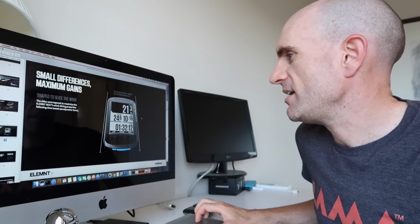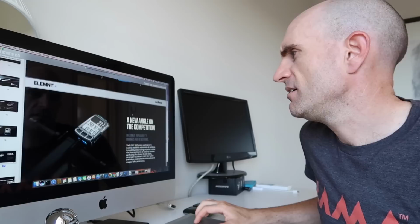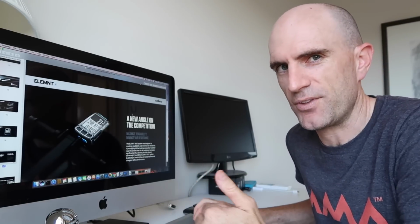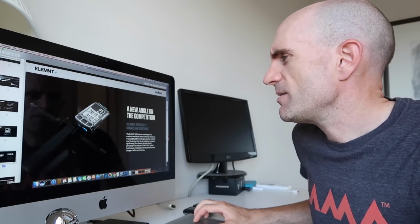Talking about slicing into the wind. You can definitely see the refined shape there of the unit. Addressing one of the main concerns of the ELEMNT, people saying, oh, it's a brick or it's very square. I've had a few of those comments in the videos I've done on the ELEMNT. So it looks like they've addressed those with a better design.